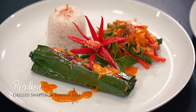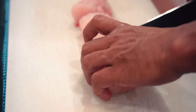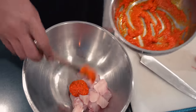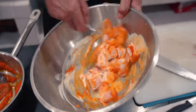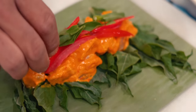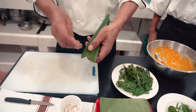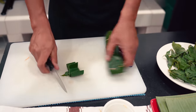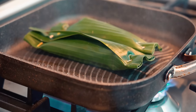Pepes ikan, fish wrapped in banana leaf. This fish is white snapper. It's cut into cubes and mixed with traditional paste made from galangal, turmeric, garlic, and chili. Coconut milk is added, salt and pepper, and it's mixed. It's placed on cassava and banana leaves with tomato, chili, local basil, and spring onion. It's then wrapped and secured with toothpicks. The ends are trimmed and it's cooked on a hot griddle pan for around 15 minutes.